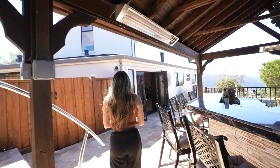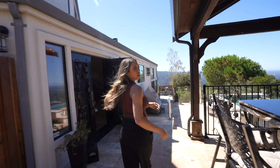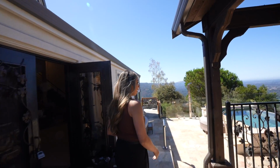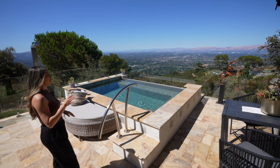And how many bedrooms and bathrooms in this one? It's a 3-bedroom, 2-bathroom, so it's nice and cozy, but definitely not short of space. Like I said earlier, that was just one view of many.